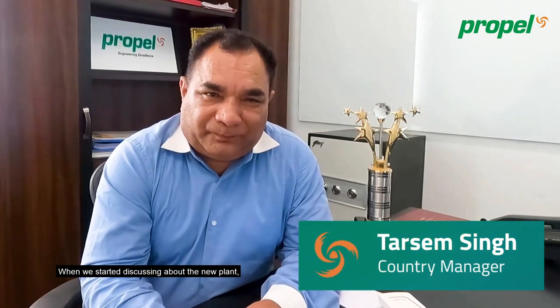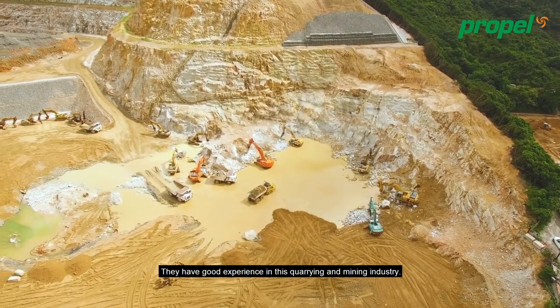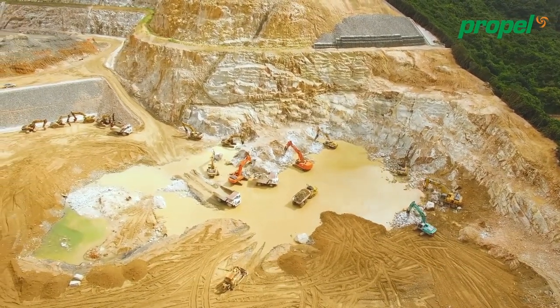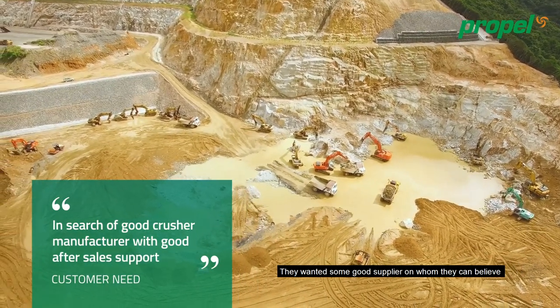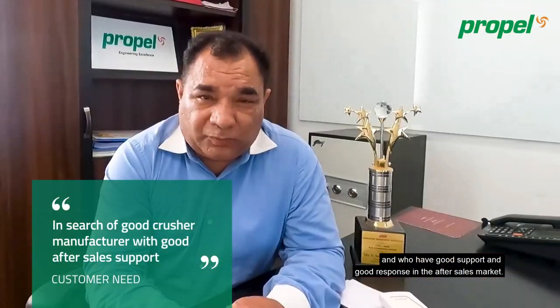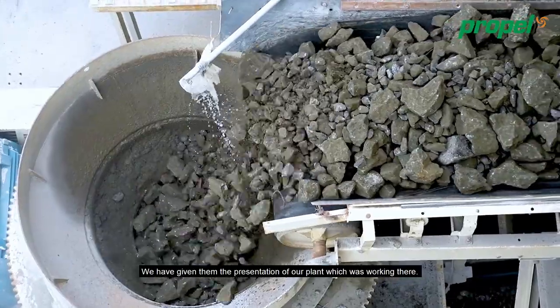Discussing the new plant. Yes, there are a lot of opportunities in the market to sell aggregate because new projects are coming. They have good experience in the quarrying and mining industry. They want a good supplier they can believe in, with good support after sale. Then we gave them the presentation.